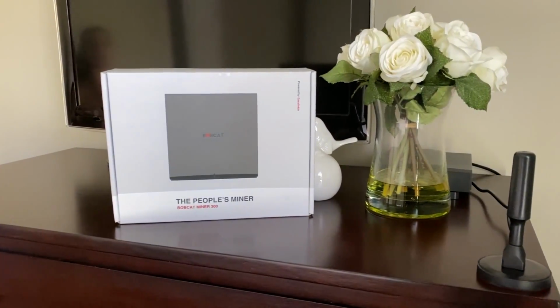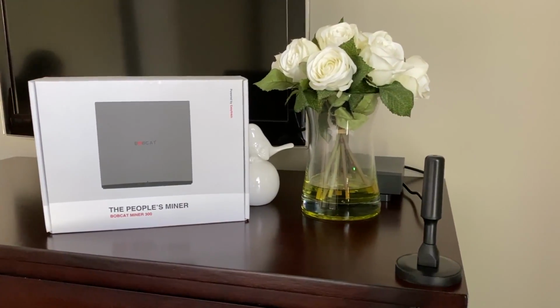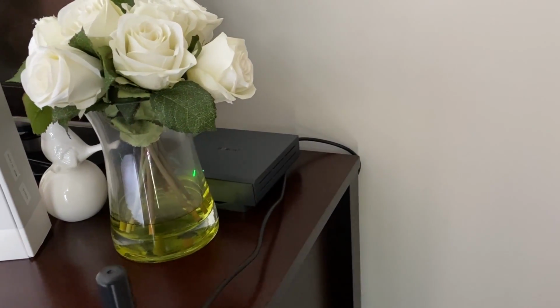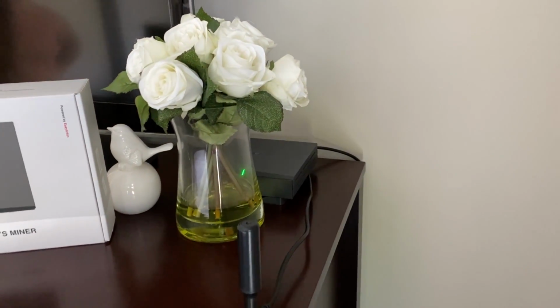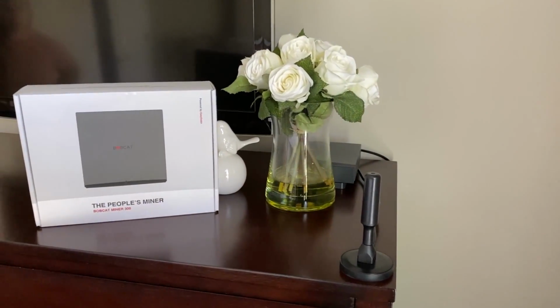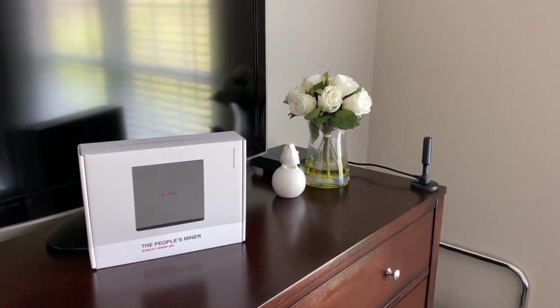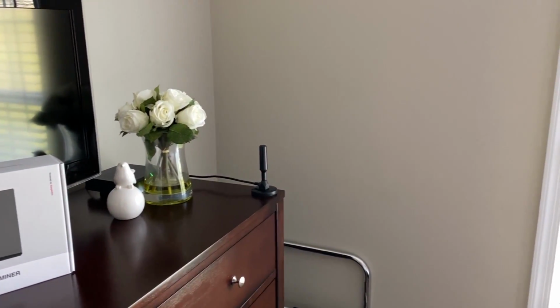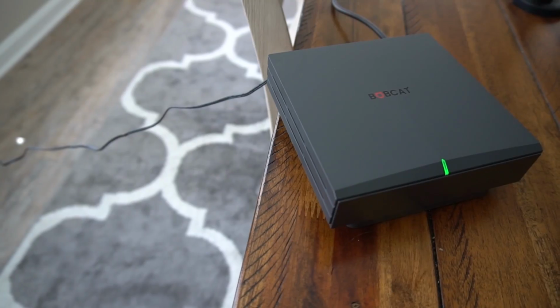antenna, okay? And it's on a cable, right? It's not fixed to the actual device, which gives you more customization in how you can set it up. For example, I have the Bobcat 300 sitting here on a dresser, and then I'm moving the antenna up to a more ideal position closer to a window. And that is a great feature of the Bobcat 300 that I really like.